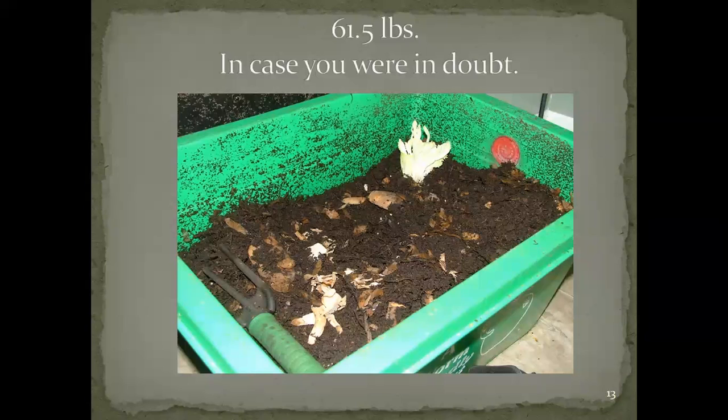That is not okay. But I can't imagine the amount of food I put in there to turn it into that 61.5 pounds. And there's a lot of moisture, right? So you're talking about some water content, but you want to be very careful and do what I'm about to tell you to do, not what I did. But sadly, it really was my best bin for quantity.